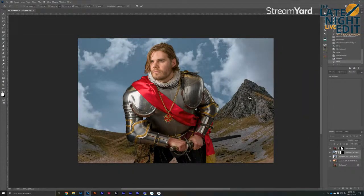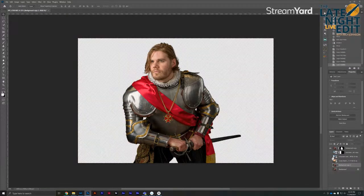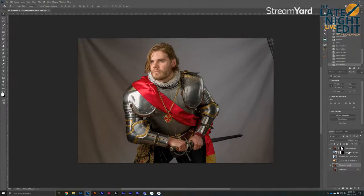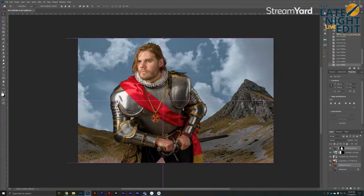A good thing, too, is that because it's a composite, we can also reframe Ryan. He doesn't have to stay there. Typically, what I like to do, though, is even though he's masked out, I like to keep a background layer exactly where my foreground layer is. So, for instance, this layer here where he's masked, I'd also like to keep one where he's not masked. And if I move them, I will move them together like this.